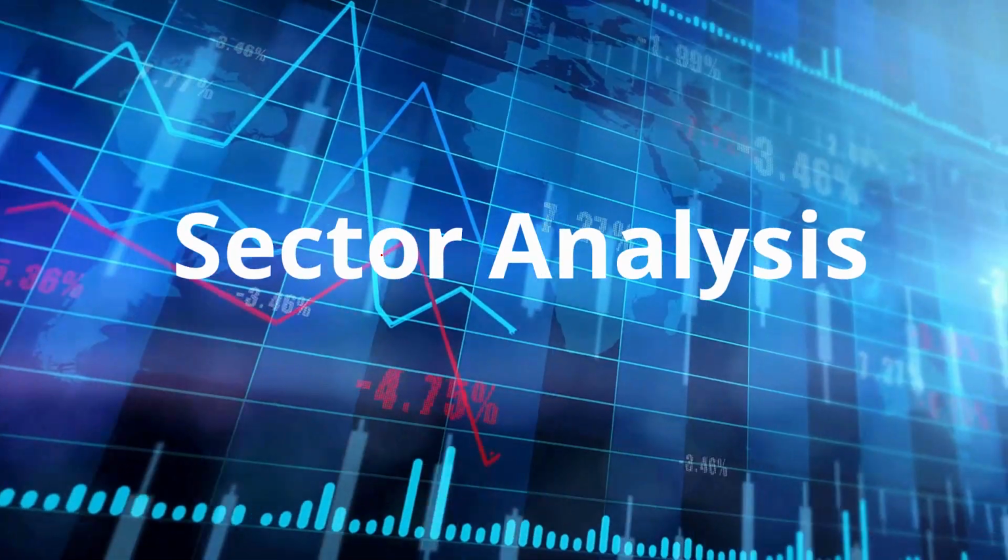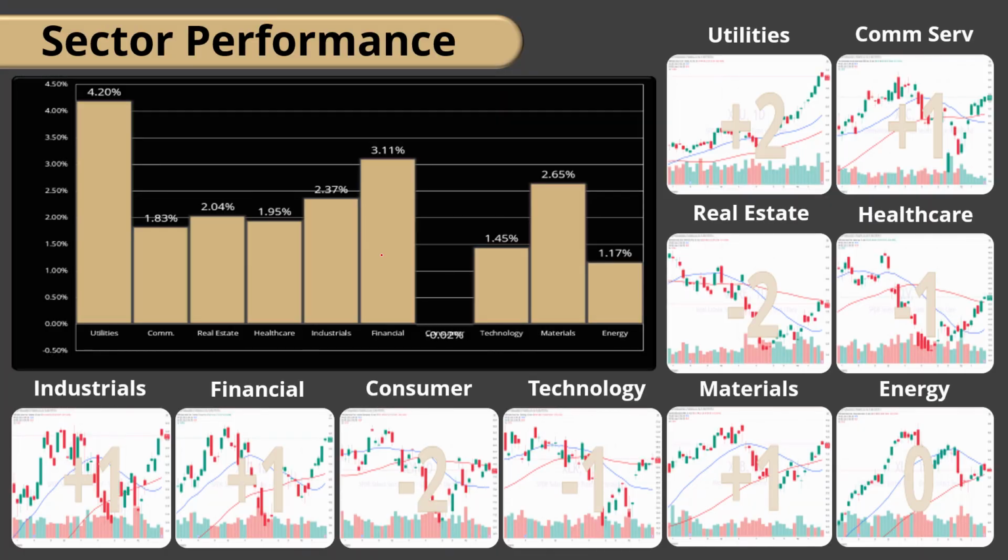Now let's go into some sectors. You're going to see the same thing essentially as we look at all these different sectors. There's more good than there is bad. There's certainly more sectors in what I would consider a +1 or better versus a -1 or worse.